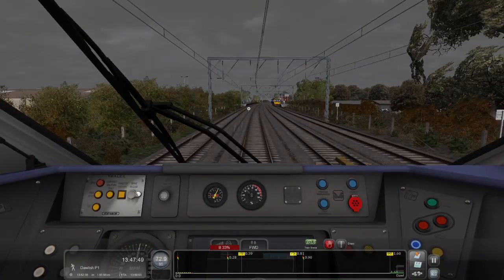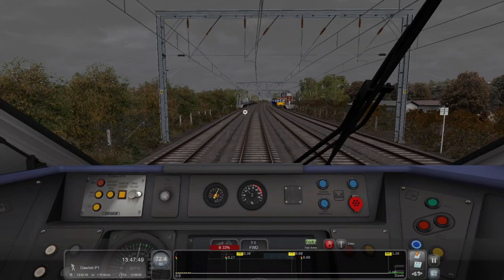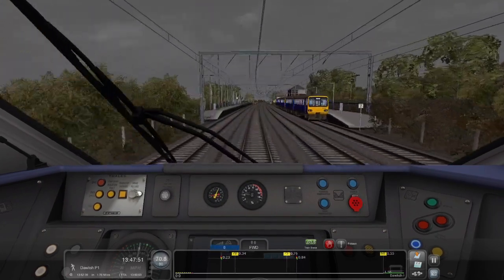So we are now approaching Dawlish Warren, where speed limit goes down to 70. So bring our speed down to 70 when the frames come back. There we go.